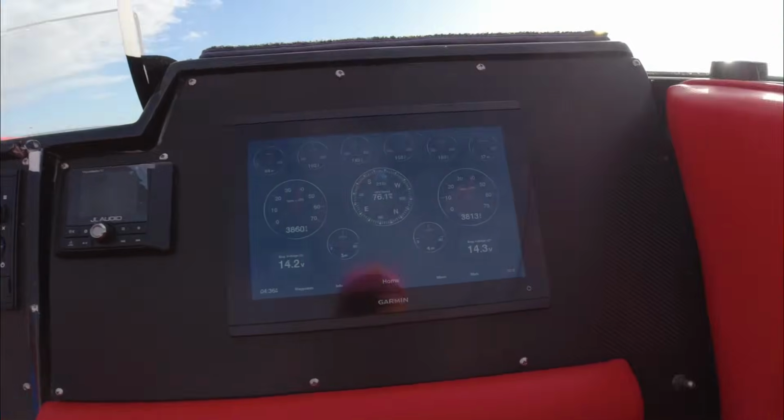And we were climbing, 125, and we were going there. We were amazing. 125 miles an hour like nothing, and still climbing.